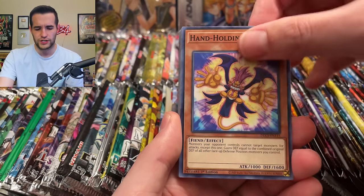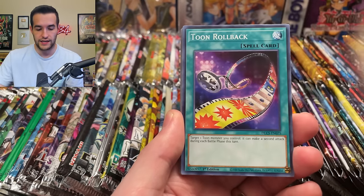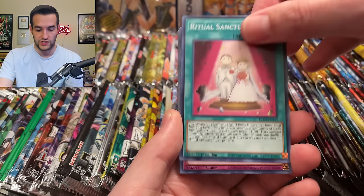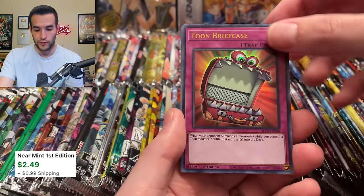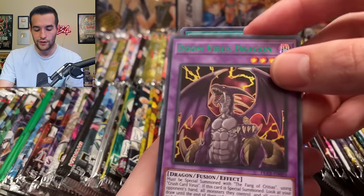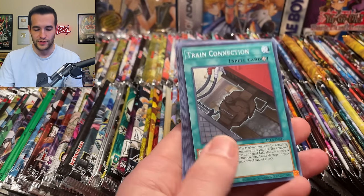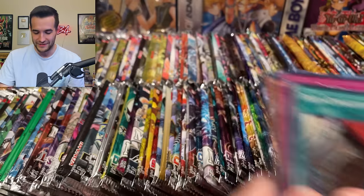So not too much crazy in here except for the Dark Magician Girl alt art, I think. Guppy, Ice Hand, Toon Rollback, cool card. Ritual Sanctuary, Toon Briefcase, another pretty cool one. It's just a cool looking card, I like it. Doom Virus Dragon, also cool looking. I don't know, it being purple with the fusion, I just never liked it. Shadow Toon, I think it's a little bit too purple on that thing. I don't love it, but you guys can let me know if you like it, because if you do, that's totally cool, but I want to know in the comments.